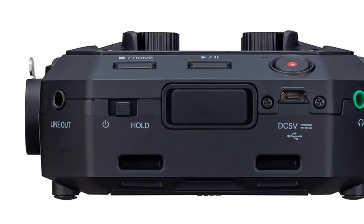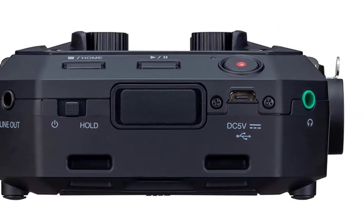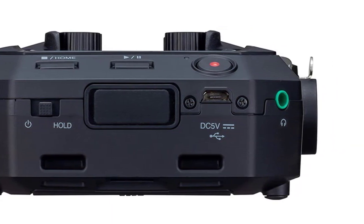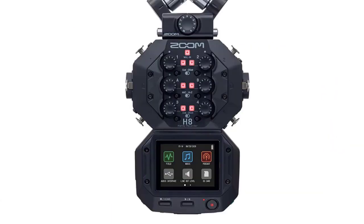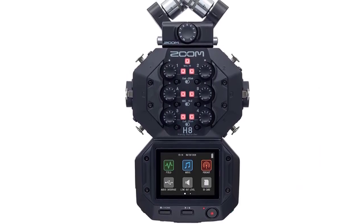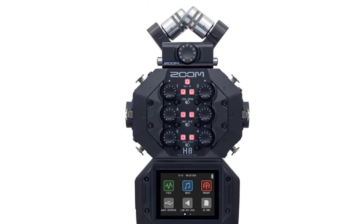Housed in a rugged metal chassis with a front-facing motorized handle and color LCD display, this recorder is ready to go anywhere you are. The podcast app makes high production quality simple. With dedicated sound pads, use the touchscreen to trigger sound effects, music beds, and more. Choose from 13 high-quality sounds or load your own via an SD card.